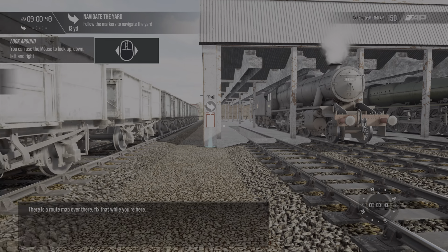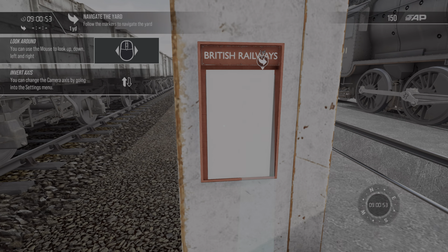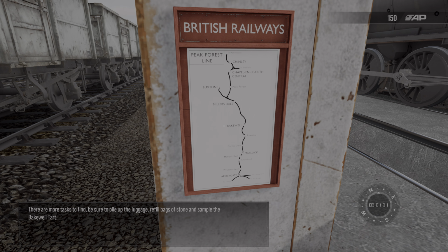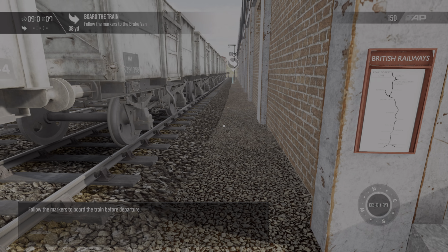There's a route map over there. Fix that while you're here. There are more tasks to find. Be sure to pile up the luggage, refill bags of stone, and sample the Bakewell tart. Follow the markers to board the train before departure.